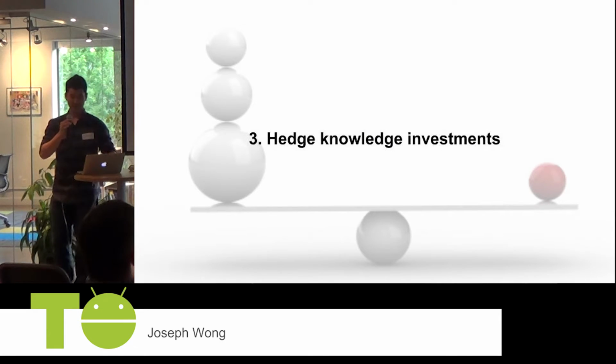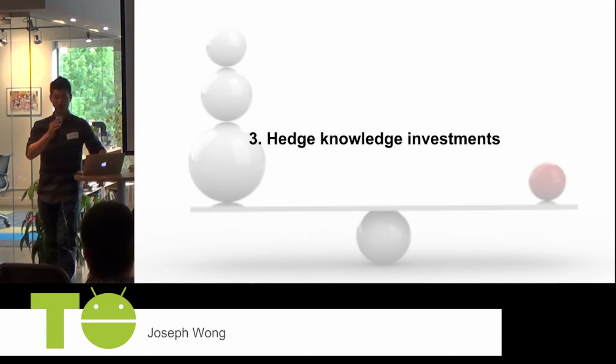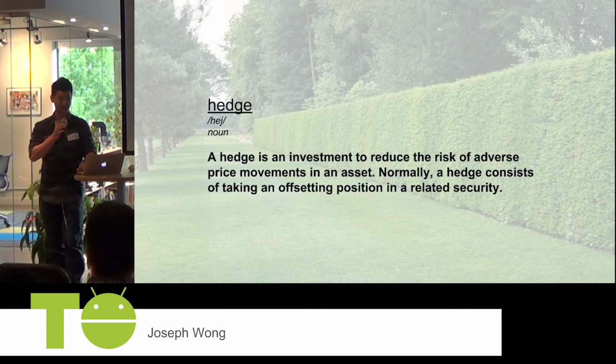Following point number 2, diversification, it's also important to hedge on knowledge investments. So, what is a hedge investment? Let's start with that. In finance, a hedge is an investment to reduce the risk of adverse price movements in an asset. Normally, a hedge consists of making an offsetting position in a related security. So, in layman's terms, what it means to us is a hedge is strategically betting against yourself, in our case, by learning a competing technology, to offset damages in case the market swings against you.